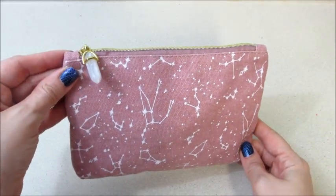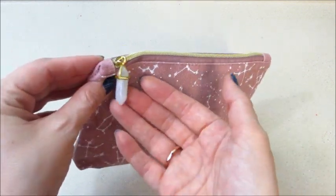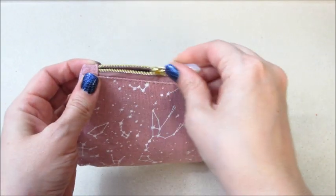Today I have my unbagging for Ipsy and it's super cool this month. It has a constellation and this is my favorite part. It has a little gem in there. Probably my favorite bag maybe I've gotten from them.